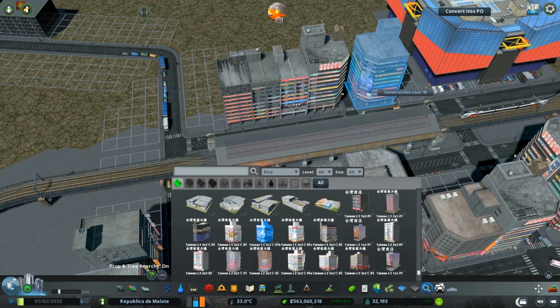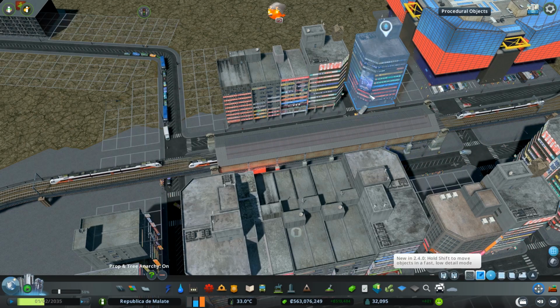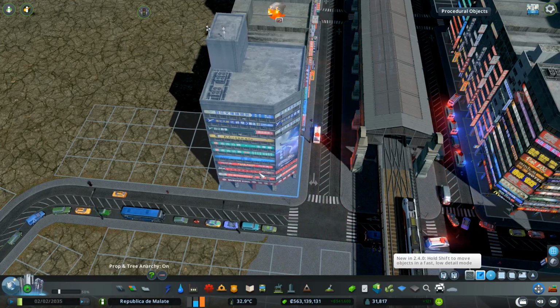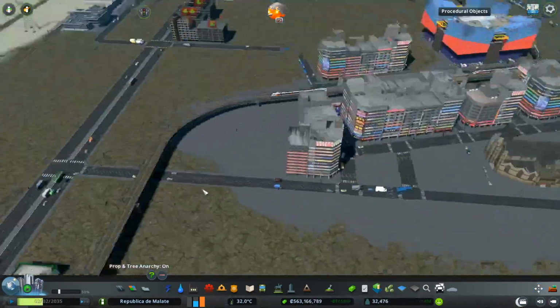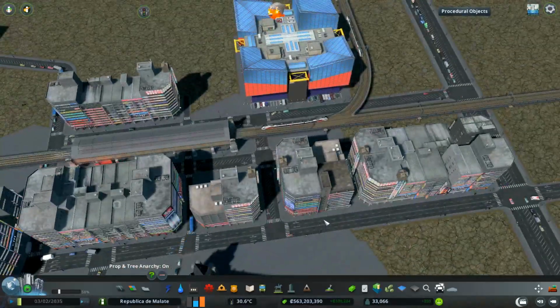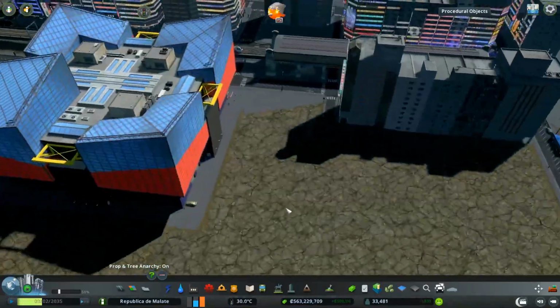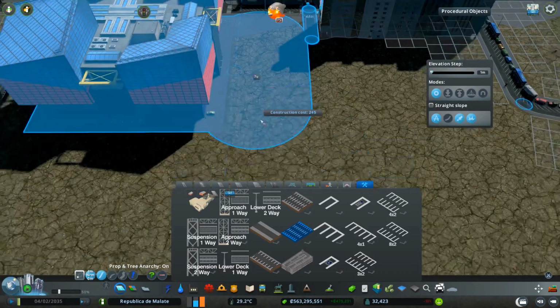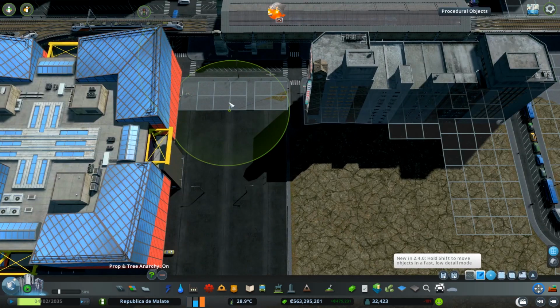Now I've been contemplating if I'm gonna fill that part up with buildings or just lay down some parking lots or a park or some open space. I want to have a sort of transition from the commercial areas to my residential, which is gonna go behind this mall.